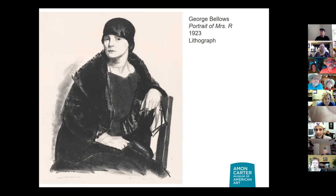He did multiple studies leading up to this lithograph. The lithograph is done on a stone, and he's drawing it onto the stone, and then he's putting ink on it, and then a different printer would run the stone and the paper to transpose the image. So it looks very much by hand for an actual printing process.